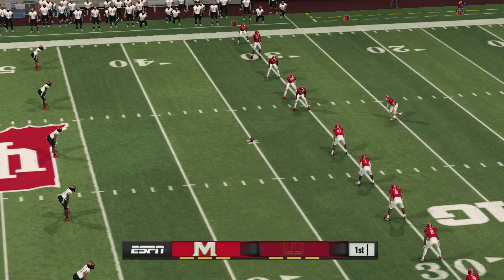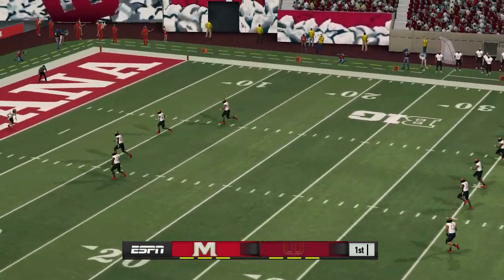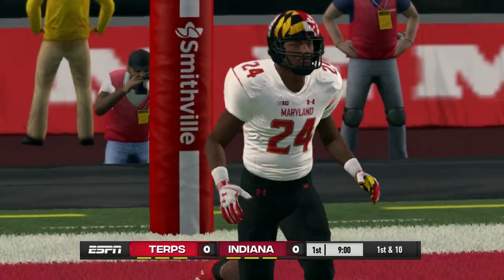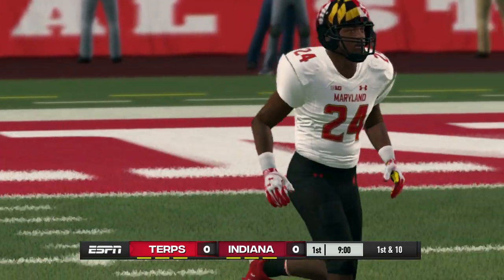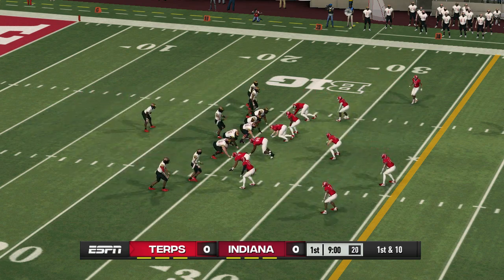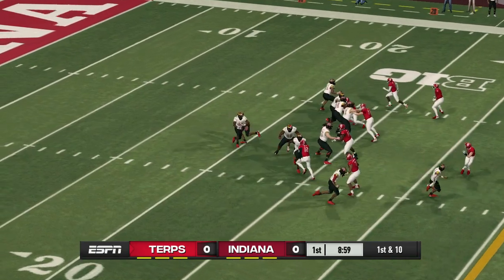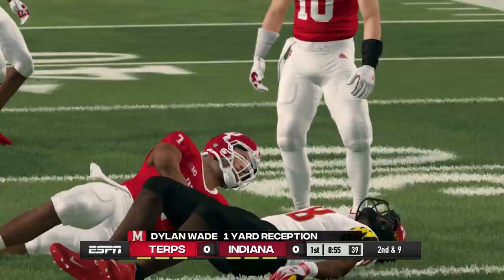We'll see how these two teams play in this game as they prepare for the opening kickoff. Sends it sailing downfield. And it goes into the end zone, down for a touchback. So here comes the offense taking the field for the first time today. Around the 26-yard line.